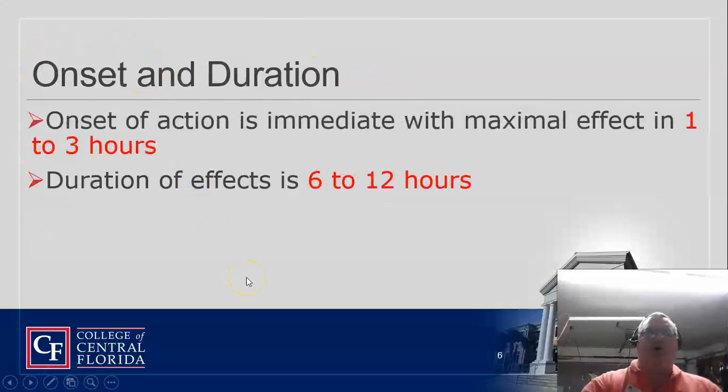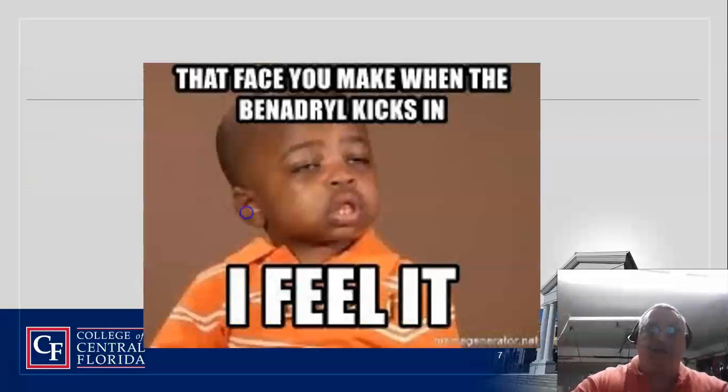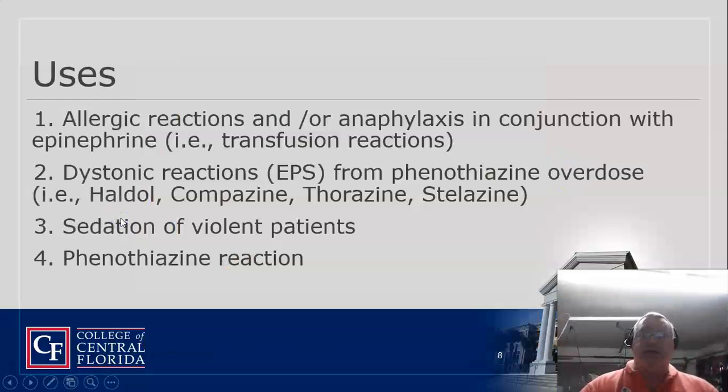Now, the effects are immediate with the maximal effect in about 1 to 3 hours. It starts working as soon as you give it, especially IV. If you give it by mouth, it's usually 15 to 20 minutes to absorb into the gastrointestinal tract. Duration is around 6 to 12 hours, depending on the person, how big they are, and how much they took. You know when the Benadryl has kicked in because you get that sleepy sensation. We had guys that would take it before going to work, and I'm like, absolutely, that's a bad idea. There are other non-drowsy choices, though not Benadryl. Claritin is probably a better choice if you've got really bad allergies. It doesn't cause as bad of drowsy side effects.